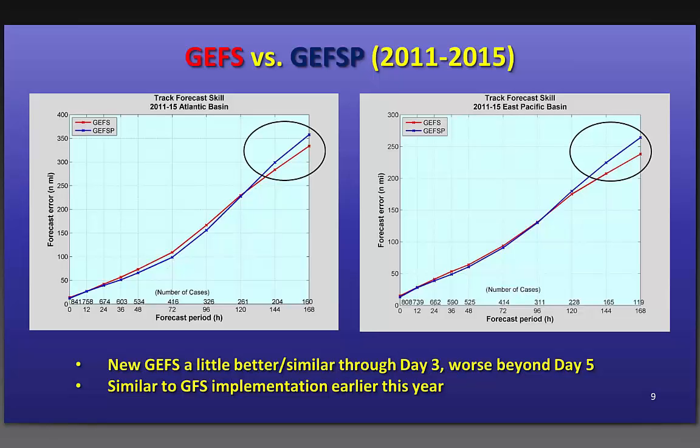So here's the GFS versus the new GFS. The new GEFS, sorry, the ensemble that was just implemented, is in blue. Early on, it's a little bit better. But then in day 6 and day 7, and this is for a very large sample, it's degraded on both accounts.